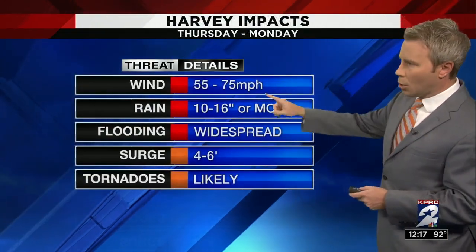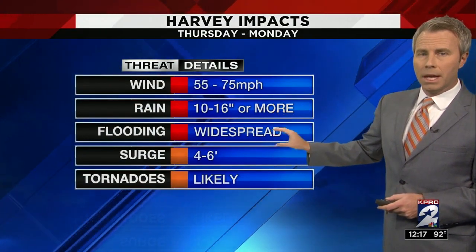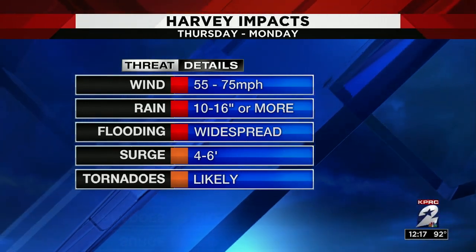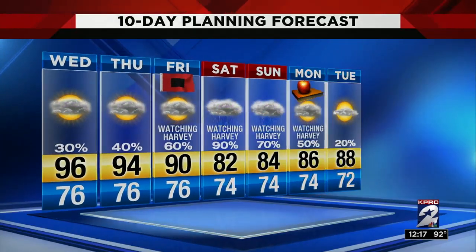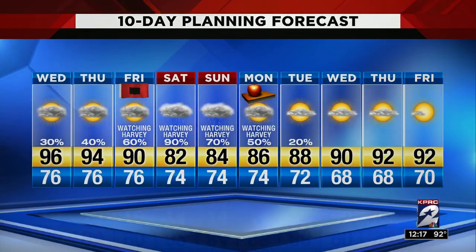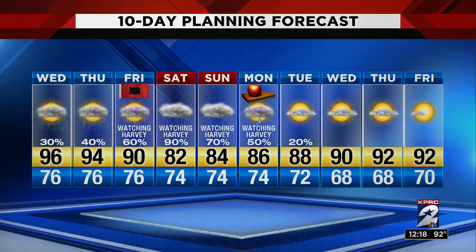So the impacts: wind for sure, and rain could be upwards of 10 to 16 inches. I think we're going to see some areas of widespread flooding, and storm surge of 4 to 6 feet in some spots. And because we are on that dirty side, Andy, we could be looking at a couple of isolated spin-off tornadoes as well. For those who remember Hurricane Rita as it worked its way onshore, I was in Mississippi at the time, and we had tornado warnings going off left and right for about 12 hours. So everything is in play through the weekend forecast.